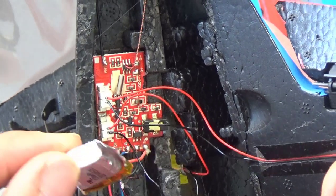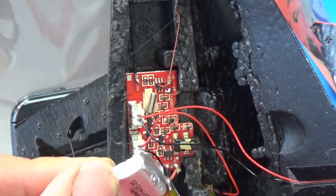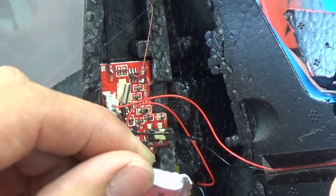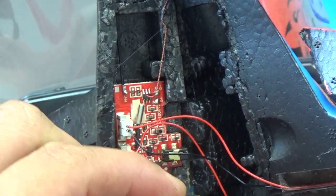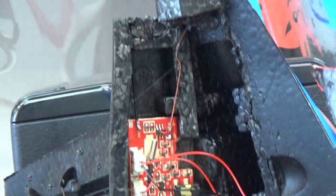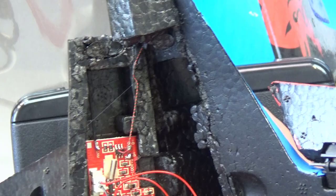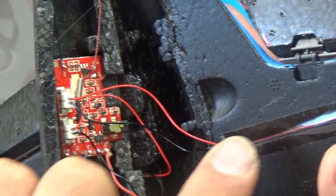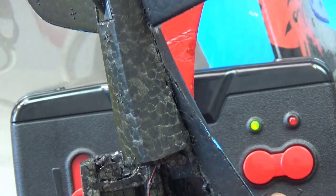So my actual conclusion is that it is a Duff battery. It does come with a 130 milliamp 1S pack, which appears to be dead, but I'll be cutting that out and unsoldering it in just a moment. You've got the little power board on there. You've got the ailerons connected up on the sides. There are wires going out there.